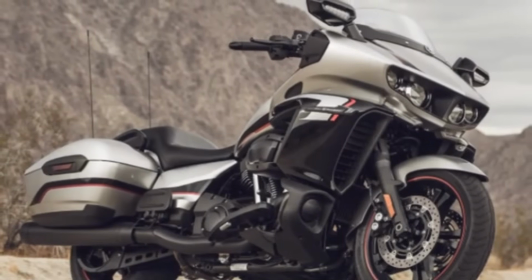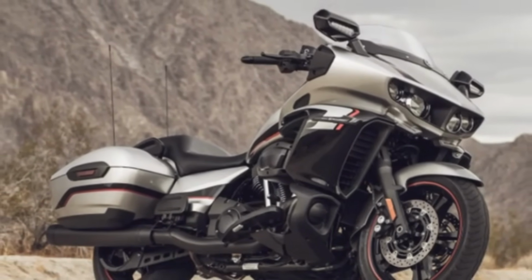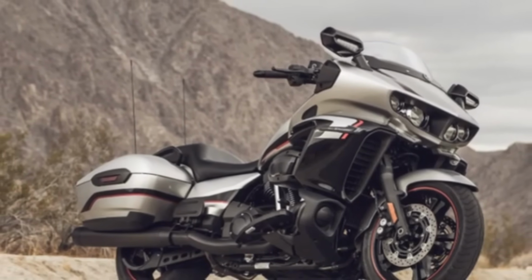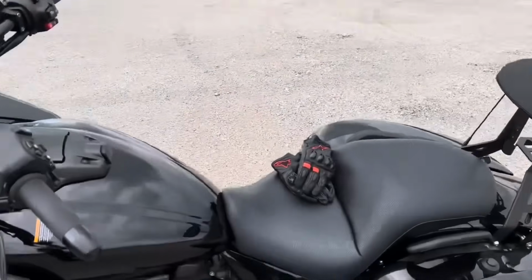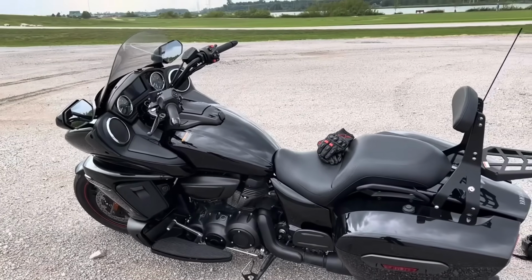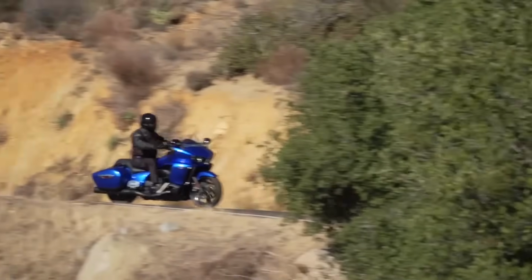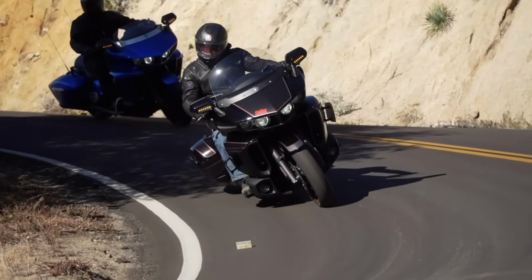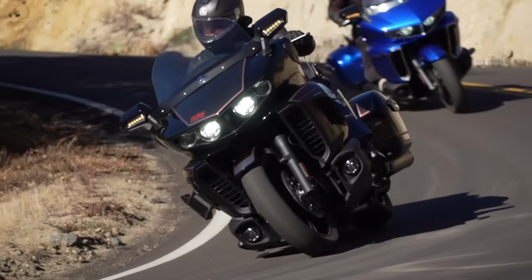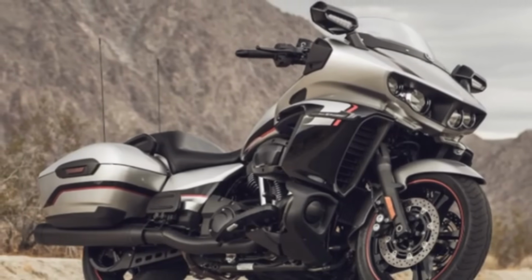Stylistically, the Eler X is radical. Its LED strip lighting spans across a sharply sculpted headlight unit that makes it look more like a concept vehicle than a showroom model. The tank design features integrated paneling and soft edges that flow directly into the seat and rear fender assembly. Matte finishes, blacked-out hardware, and flush-mounted turn signals keep the silhouette clean and aggressive. The Eler X includes integrated hard saddlebags that blend seamlessly into the bodywork, practical without compromising visual flow.